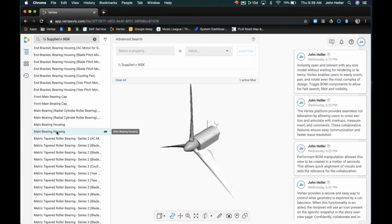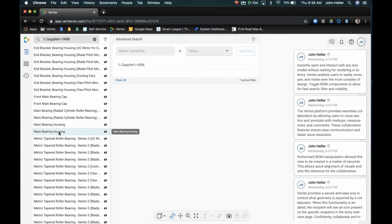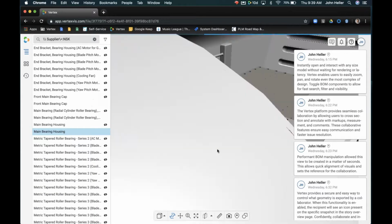And I in particular want to look at some issues that we've got around the main bearing housing. So I'm just going to select this one, and I'm going to say show only selected. There it is. I'm going to bring it into view here. Now I want to bring in just the things that are around that, but I don't know the names of all of those parts. And so what we've done is made it very easy and simple for you to bring back the surrounding visuals by this show only nearby.